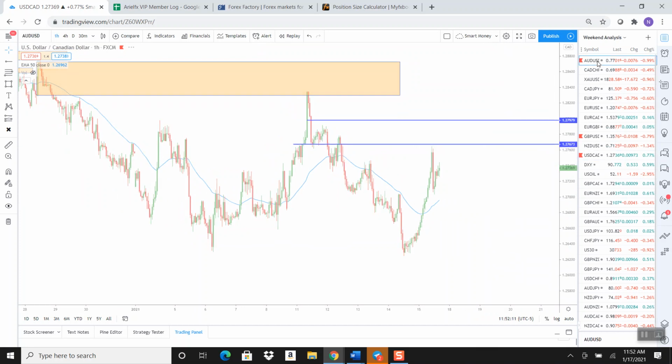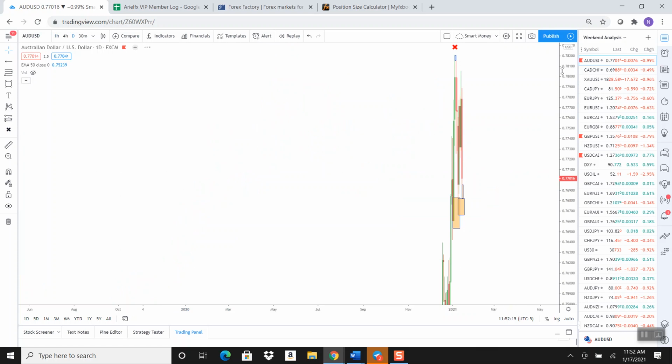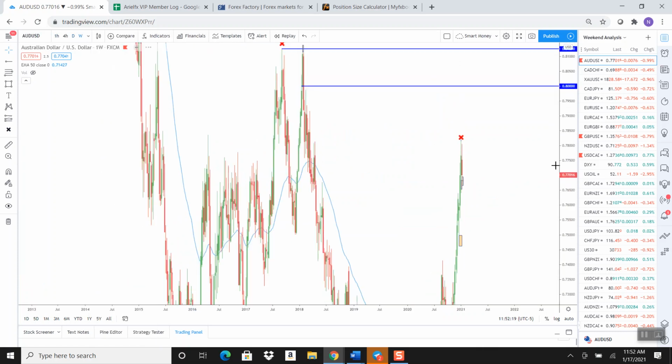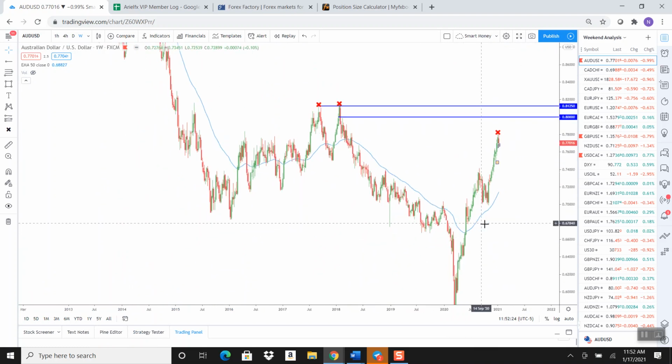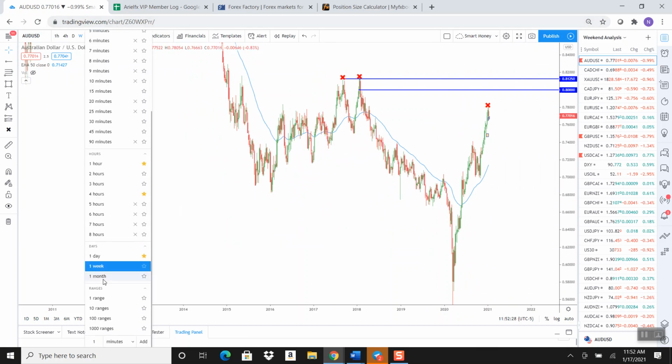All right, last one, AUD USD. I'm going to go to the higher time frame first. Weekly time frame. Okay, so obviously you can see we're in a downtrend. All right, obviously you can see we're in a massive downtrend. Let's go to the monthly really quick just to check.